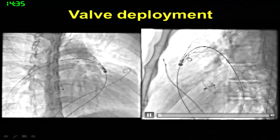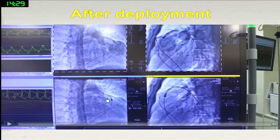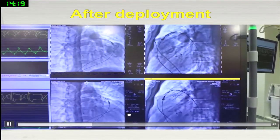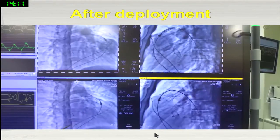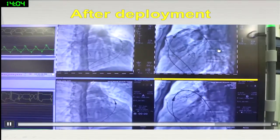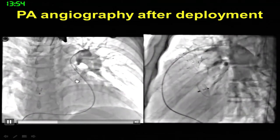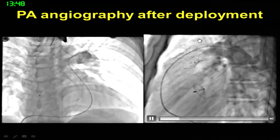This valve has a whole length of 38 millimeters, not so long. After deployment, the valve position is very good, I think. This coupler is already detached from the valve stent wire, and the narrowest area has already extended well. So now I want to retrieve the delivery cable. After retrieval of the sheath, on the check pulmonary angiography, you can see no significant pulmonary regurgitation.